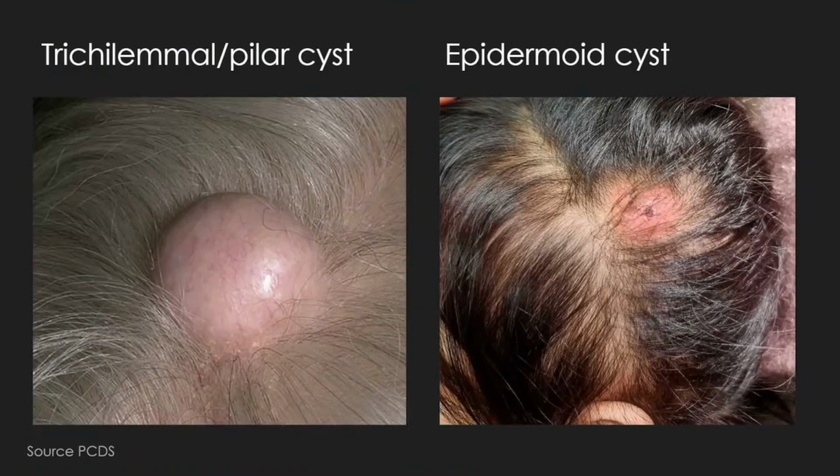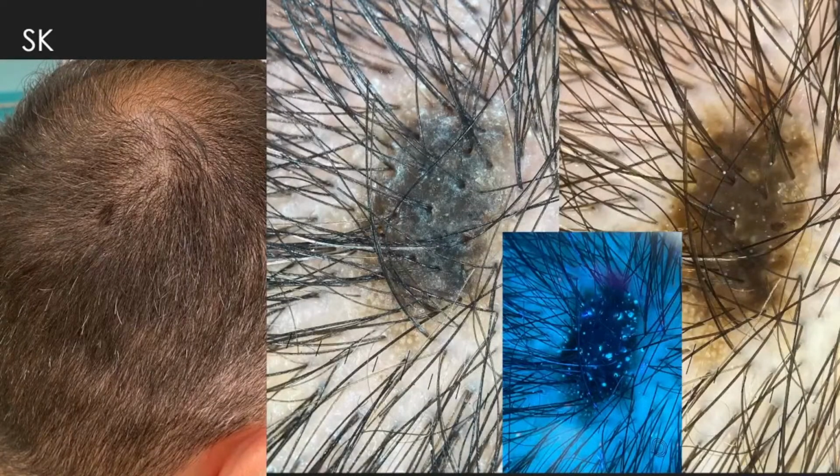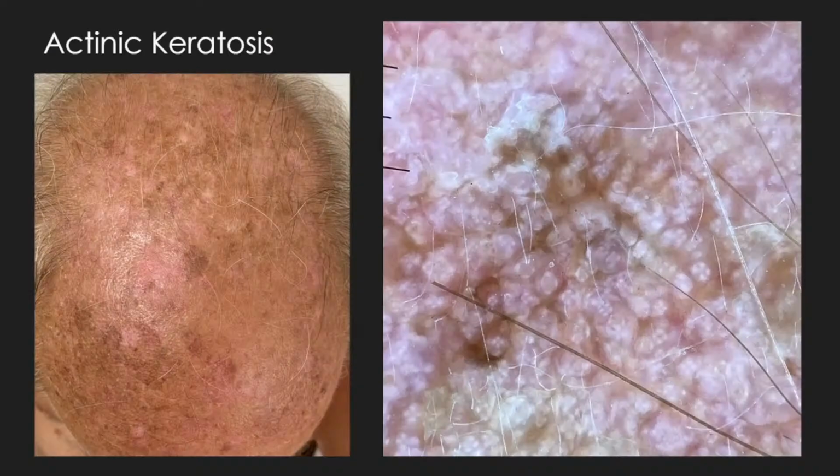And here are some examples of the most common benign tumors, starting with cysts, pilar or trichilemmal cyst and epidermoid cyst, with typical central opening. Seborrheic keratosis on the scalp can pose a real diagnostic challenge with melanoma as the main differential. One color, overall symmetry, and keratin elements are in favor of seborrheic keratosis. Actinic keratosis are the regular findings on the bald scalp of elderly males with substantial UV damaged skin. You can see beautiful rosettes and some pigmented scales in between the open white follicles.